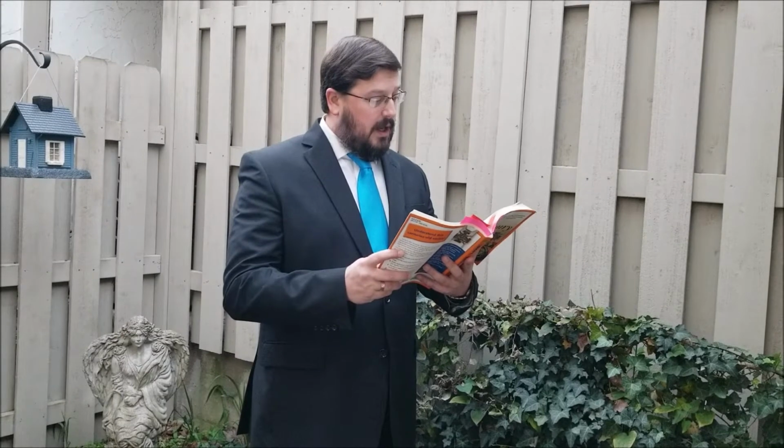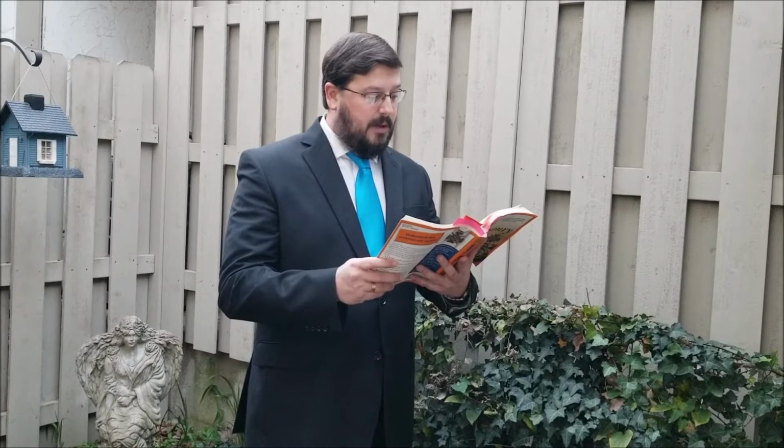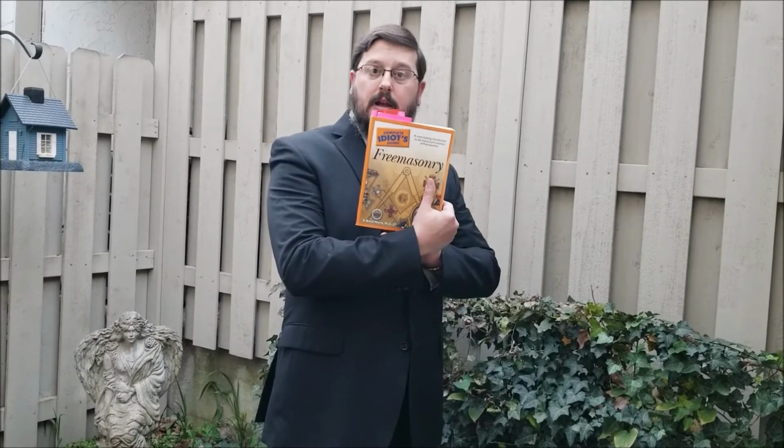A third reference by Brent Morris is also located on the same page when he states, Masonic legend has the middle chamber of King Solomon's temple used as a meeting place of the craftsmen during the construction of the temple. This is 3 references made by Brent Morris in his book, The Complete Idiot's Guide to Freemasonry, directly linking Freemasons to the Knights Templar and to King Solomon's temple.